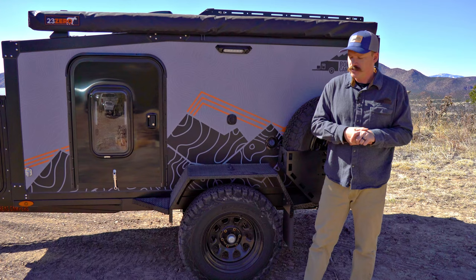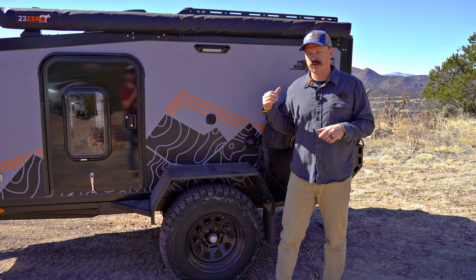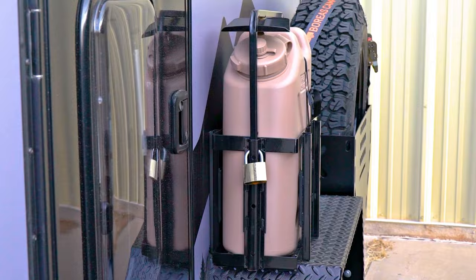Above that, we have our stand-on fender. So you're able to stand on this, access the roof, get into a rooftop tent, grab gear, clean a solar panel. And you're also able to mount additional accessories here like jerry cans, things like that.